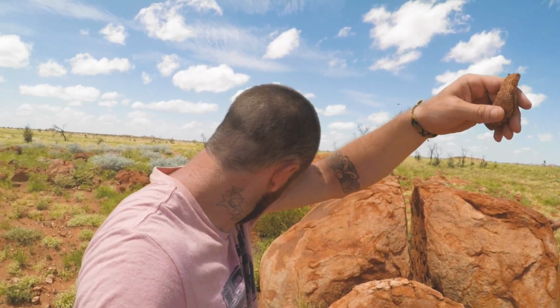Really nice coral red color. So yeah, they eat insects, they bask. It's really hot out here. Oh, there's a lot of flies, but yeah, awesome.